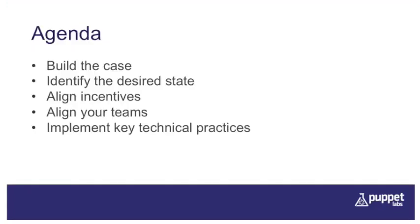Today, I'm going to help you cut through the noise so you can start your DevOps initiative on the right foot. I'm going to demystify high performance and show you the 5 steps to kickstarting your initiative, supported by findings from our 2015 State of DevOps report.